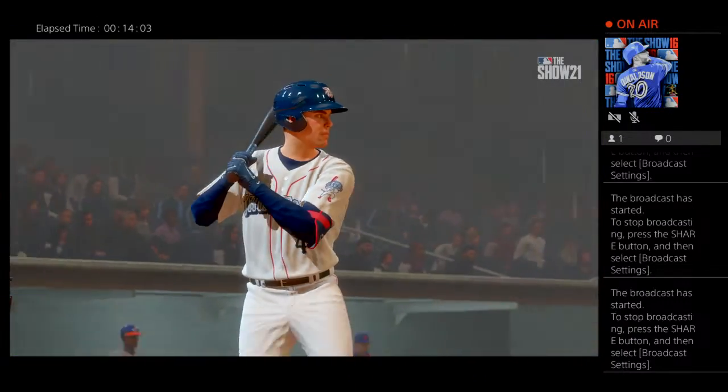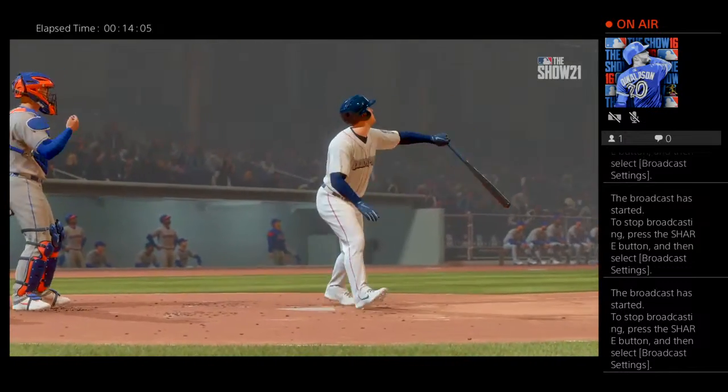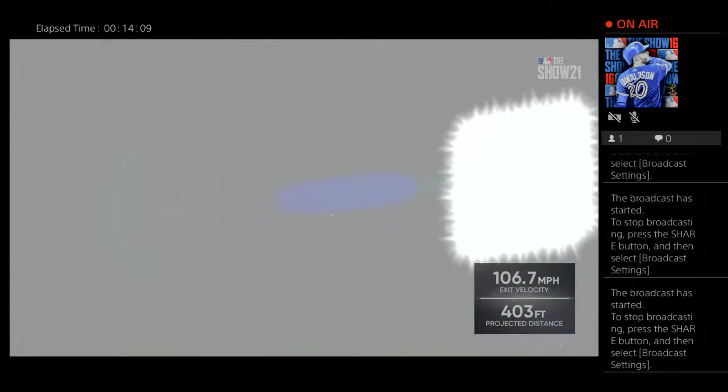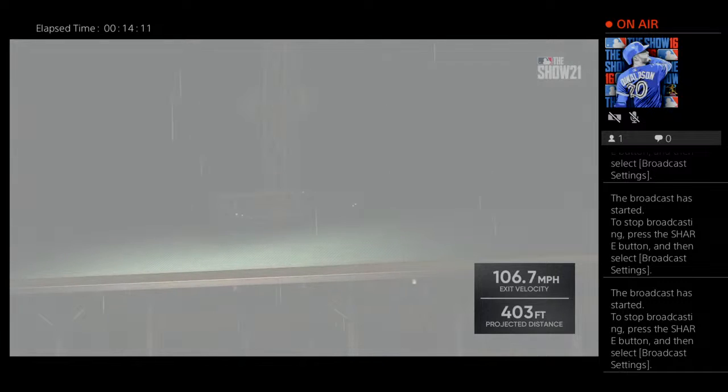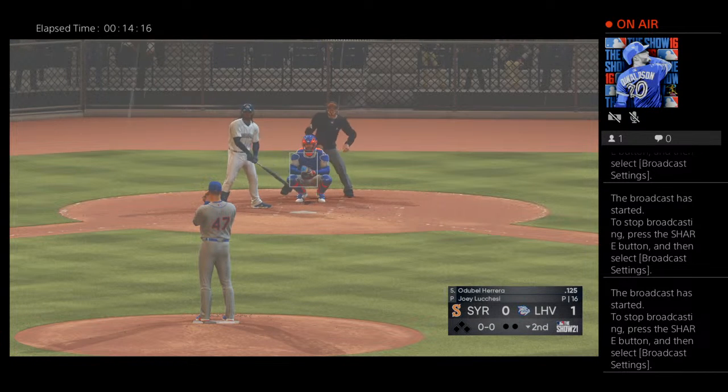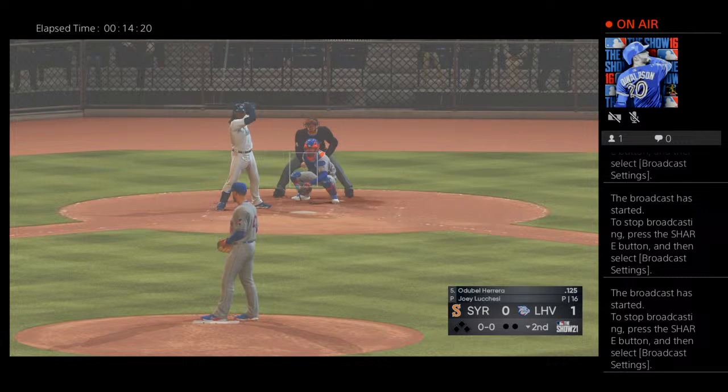Wow, talk about a guy getting hot, right? Hits a bomb, hit one yesterday. Usually when he gets hot, he starts to hit them in bunches, and this could be the beginning of a very, very good hot streak. That is good. Stepping in now, number 37.